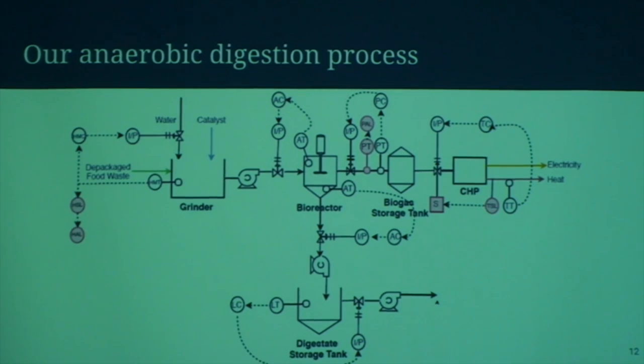Just to reiterate our process, we have depackaged food waste entering the grinder along with a certain amount of water and catalyst, and that is being ground up and sent to the bioreactor where it stays for 10 days, or a 10-day mean cell retention time, and it is broken down into both biogas and then the remaining digestate slurry. So the biogas gets sent to the biogas storage tank and then eventually to the CHP where it produces electricity for the supermarkets and heat that goes back into the bioreactor to maintain mesophilic conditions at 37 degrees Celsius.